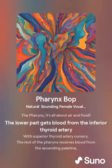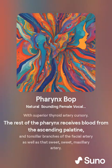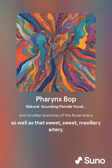The lower part gets blood from the inferior thyroid artery, the superior thyroid artery contributing. The rest of the pharynx receives blood from the ascending palatine, the tonsillar branches of the facial artery, as well as the maxillary artery.